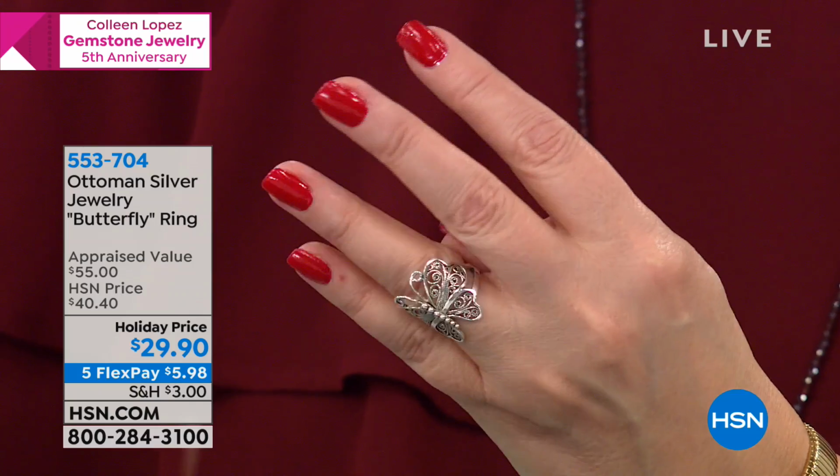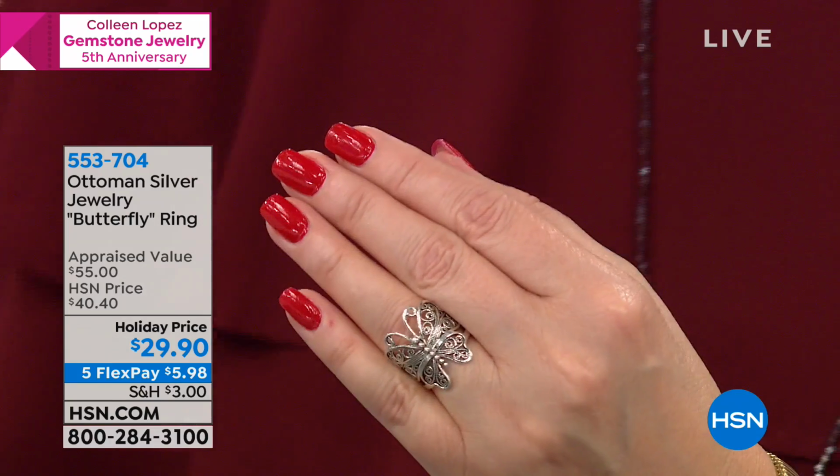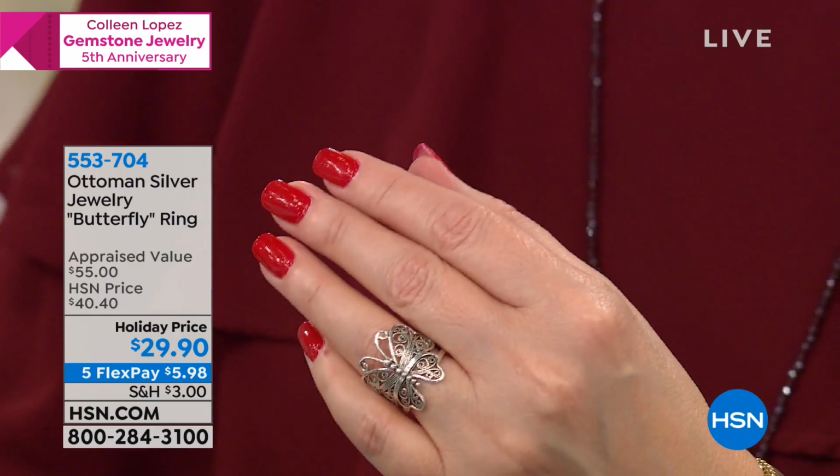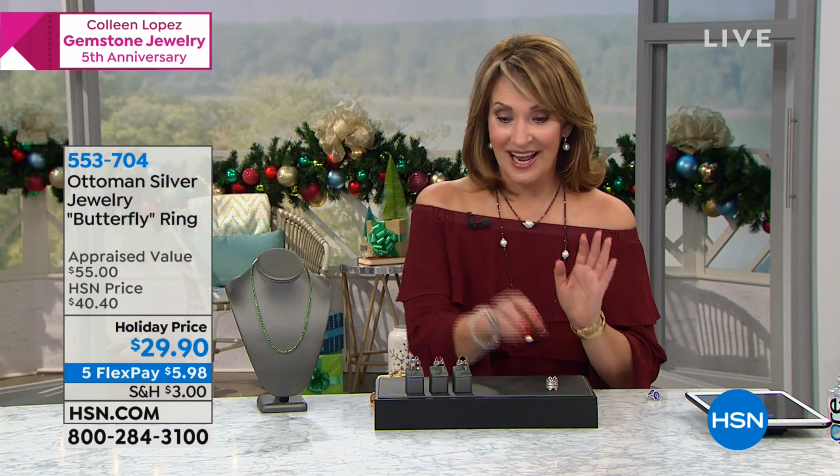And we'll talk about this one, but get a head start. We have all the sizes. I think we go up to size 12, and that's 553704. Okay.